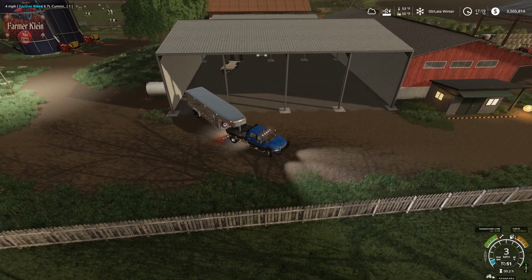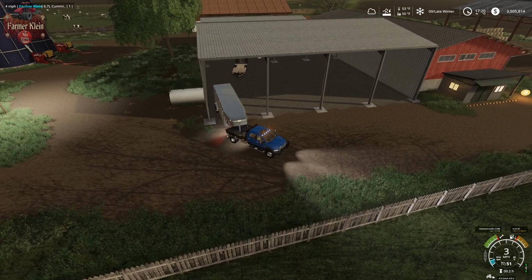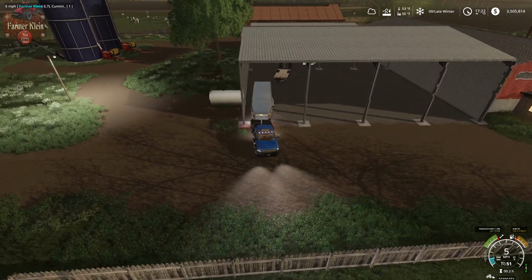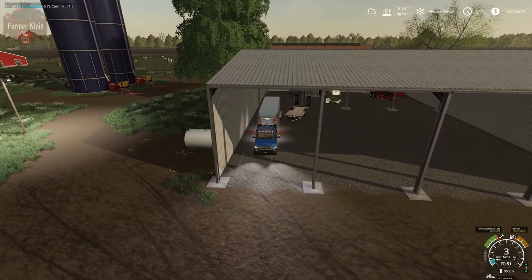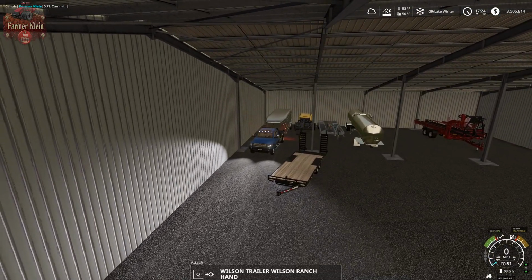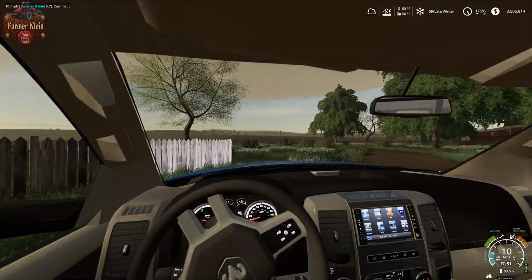Oh, this trailer. Got this trailer cheap. I can see why we got her so cheap. Not want to back up very good. There's our bio baler. That'd be good. Might be needing to get that out. Let's give it a once over.